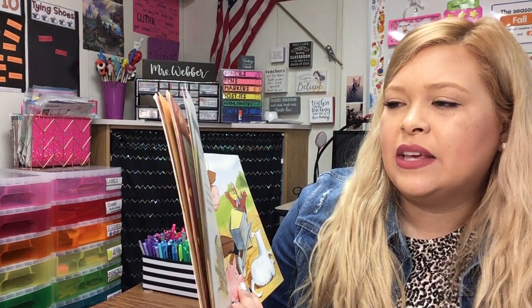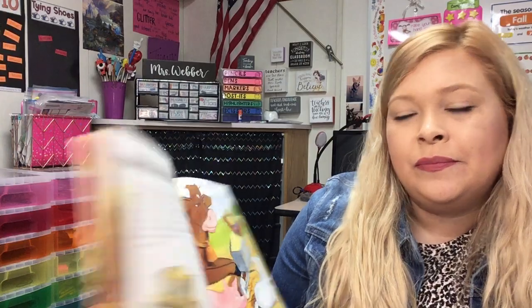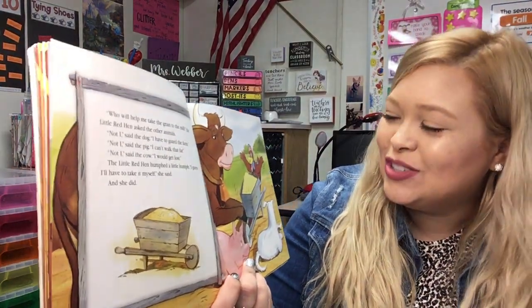"Who will help me take the grain to the mill?" the little red hen asked the other animals. "Not I," said the dog. "I have to guard the farm." "Not I," said the pig. "I can't walk that far." "Not I," said the cow. "I would get lost." Gosh, these animals are so lazy, it's even making me tired. The little red hen humphed a little. "I guess I'll have to take it myself," she said, and so she did.